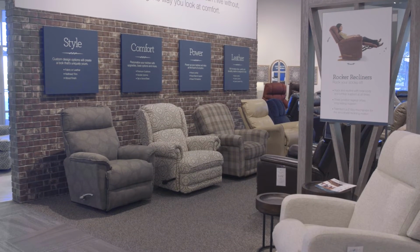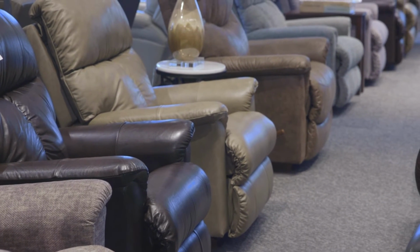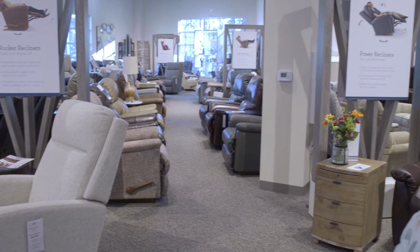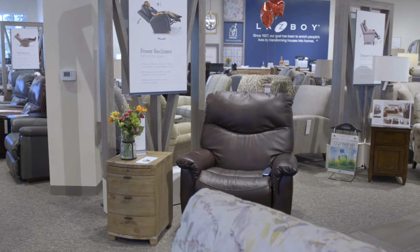They can be rockers or they cannot rock. Of course, we do have wall huggers, which can go up against the wall and they will recline fully. At that point, they will not rock, but they're also good space savers if you need them.